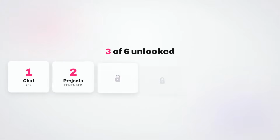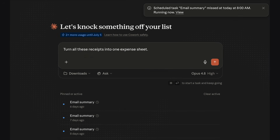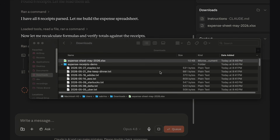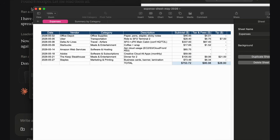Number 3, Claude Cowork. Up to now, Claude lived in a chat window. Cowork is different. It's an app on your computer, and it works with your real files on your computer. Point it at a local folder and say, turn all these receipts into one expense sheet. And it changes the real files on your machine, not a copy. You give it one job, and you watch it get done right there on your files. It's like an assistant sitting at your computer who already knows where everything lives. Number 4 does the same kind of work, but bigger, and it scared me at first.